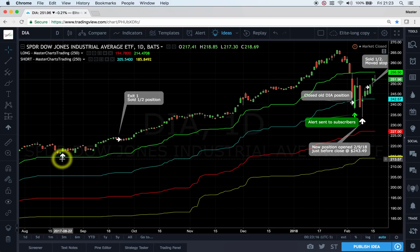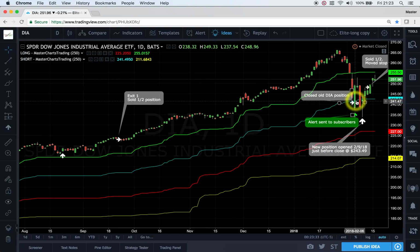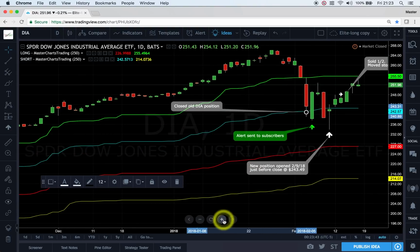Back here on the 22nd of August of last year, I went ahead and opened Dow Jones at about 218. Had an exit here on the 22nd of September, and then finally closed the position recently on the 5th of February of this year. So far so good.